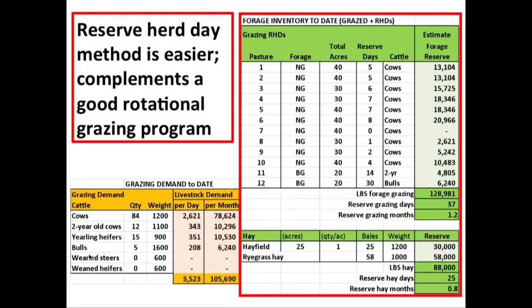You have an idea just based on your experiences. And by using the reserve herd day method, you can identify 5 days if you put them in there, 7 days, pasture they're in. They've got about 1 day left before they have to be moved. And then if you want to, you can put it onto some sort of actual production. And it's just based on the same concept. A cow's going to eat 26 pounds per 1,000 pounds of body weight. Okay? So that being said, you go ahead and we can sum it all up.